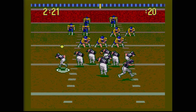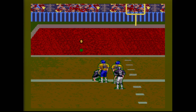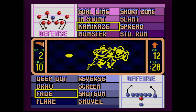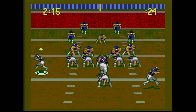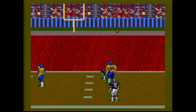Well, there's a very good reason why there's not any selections for game mode in the main menu, and that's because there aren't any. Yes, you heard that right. Pro Quarterback consists of exactly one type of game mode, and that's a simple one-game exhibition. No playoffs, no season, no Pro Bowl. There's literally nothing here other than playing one-off games forever.